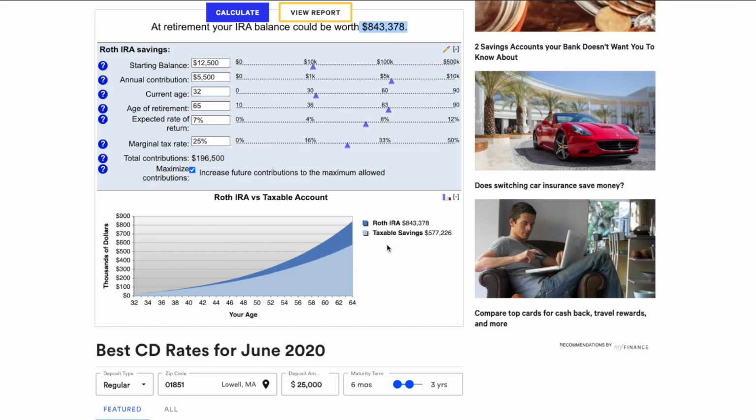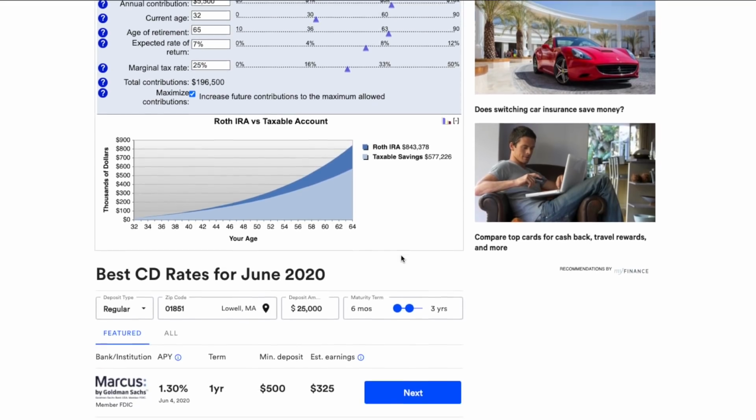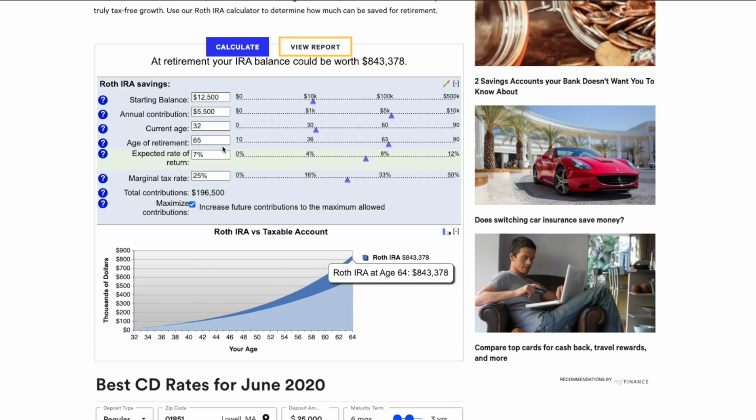And if you guys put that in a taxable savings account, a high yield savings account, you guys might make around $577,000. But now with the new interest rates, that should be a lot lower than $577,000. So this is the power of compound interest. You're going to be investing a smaller amount now, and later on down the line, when you're a lot older, this will continue to grow, and it'll grow at a faster and faster rate the more money that you have in your account.